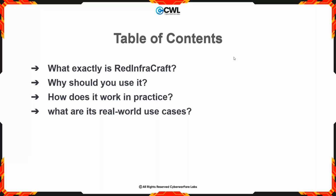So in today's webinar, we are going to explore RedInfraCraft by answering a few key questions. What exactly is RedInfraCraft? Why should you use it? How does it work in practice? And finally, what are its real world use cases?